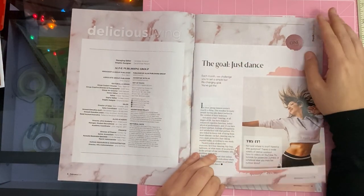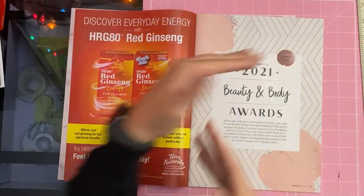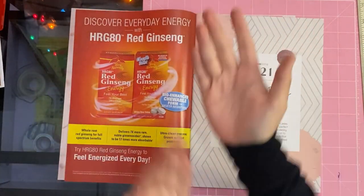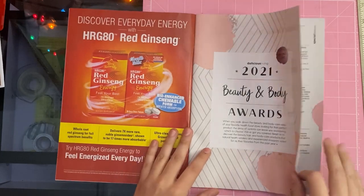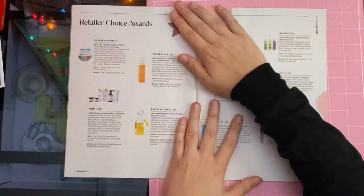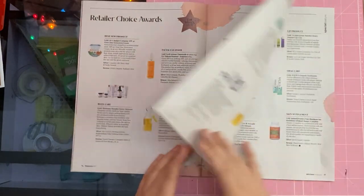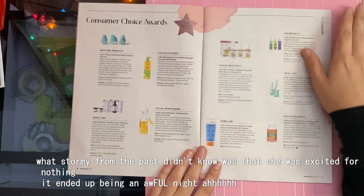Just dance. Okay. Come on, guys. Pay attention. Gotta get through this magazine quick. Oh god. Come on, guys.